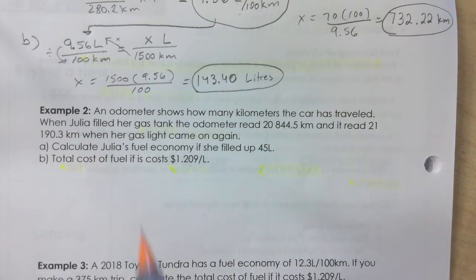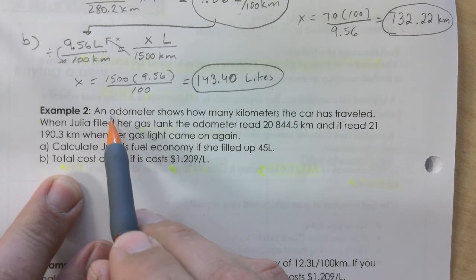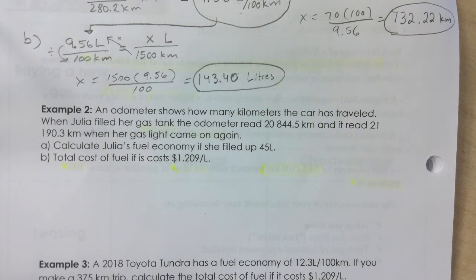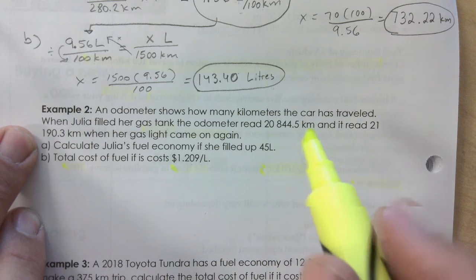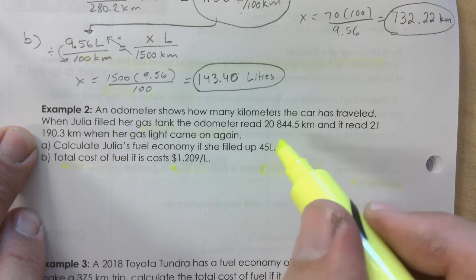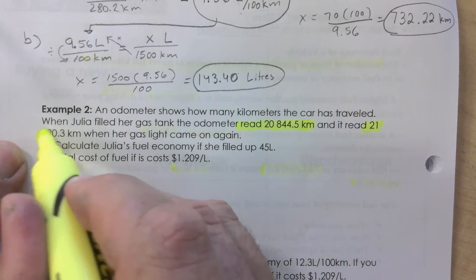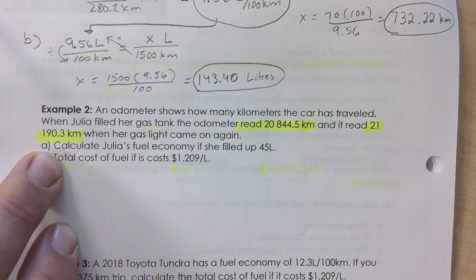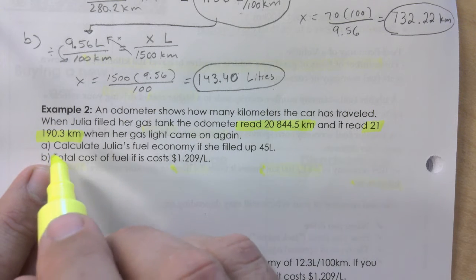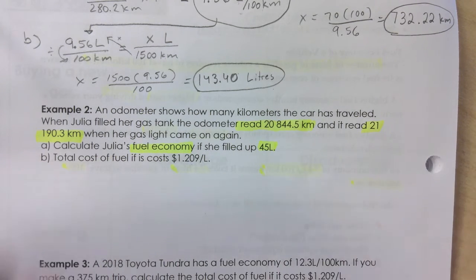Example 2. So this is going to get a little bit trickier, but you will see that it's basically the same. Okay? An odometer shows how many kilometers the car has traveled. Julia filled up her tank. That's important that you start with a full tank. And the odometer read this much at the beginning, and it read this much when you were done the trip. So the difference there is going to tell us how many kilometers we drove. It says calculate Julia's fuel economy, right? You want the fuel economy if she used 45 liters.